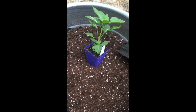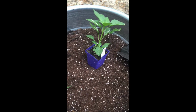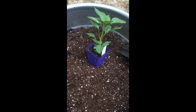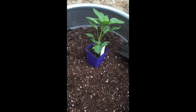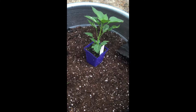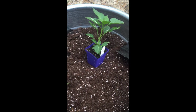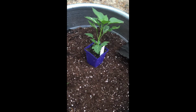This last pepper is one of my favorites. I've been growing it for many years, and this is the fish pepper. The fish pepper grows to be about 3 feet tall and produces a considerable amount of compact size peppers that are pretty hot. So if you're looking for something different, the fish pepper is definitely one of my favorites. This again is an heirloom pepper. Dates back to about 1860 here in the Mid-Atlantic area with African American farmers as well as industry folks that work in the seafood industry along the Chesapeake Bay.